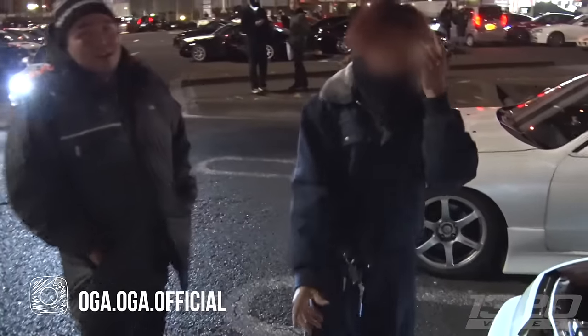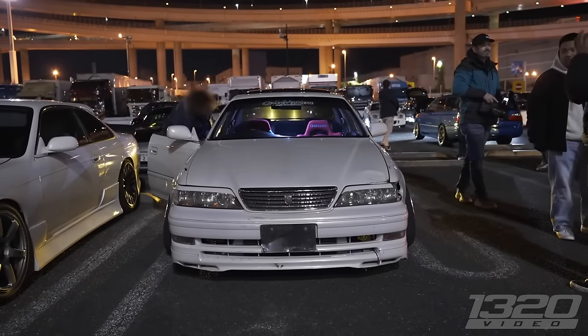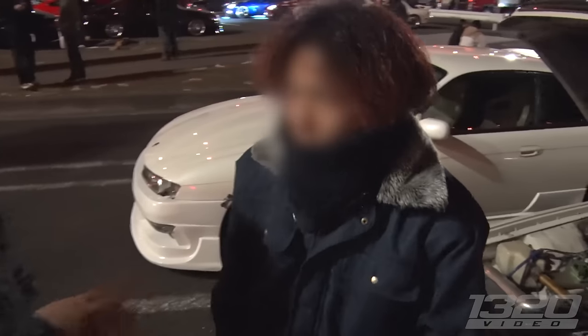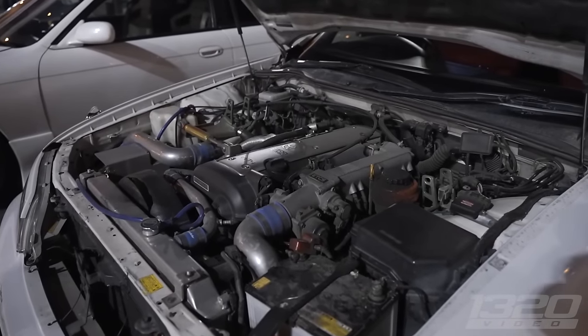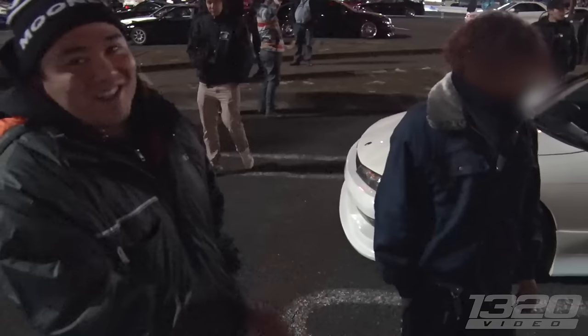So let's go find out what these cars are all about, and we're gonna hop in them later and go drifting. So this is a Mark II Chaser, right? JZX100 Mark II. Okay, so we're going for a ride in a Chaser. What have you done to this car? Engine. So it's a TD05 Greddy turbo. Okay. Everything is bone stock. Really? The whole entire engine except for the turbo, that's it. Damn. Turbo and injectors.